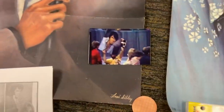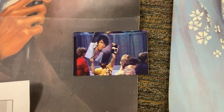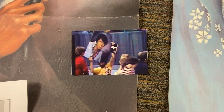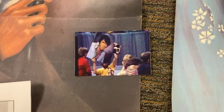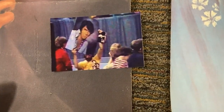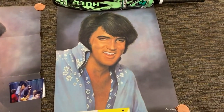Here's a photo, screen grab, of a guy selling some of the tour merchandise at one of the CBS concerts that was filmed in June of 77. You can see he's wearing some buttons, Concert Folio Volume 6, if you can make that out. And he's selling this print right here.